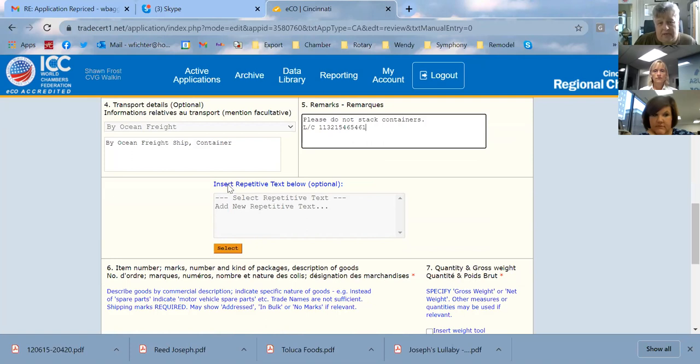So there's an optional box here for repetitive text. If it's something that you always want on your certificate of origin, you can add it just like we added the consignor, and it will always have that text here. So if you want to add, please do not stack containers, you can add that here. And then it always goes on all of your stuff.